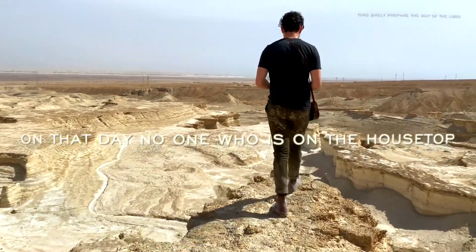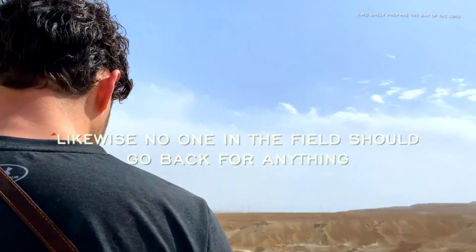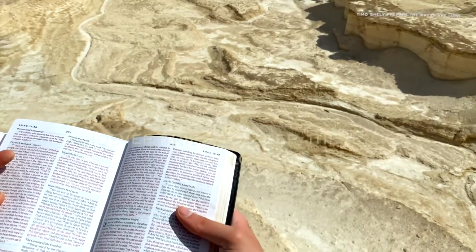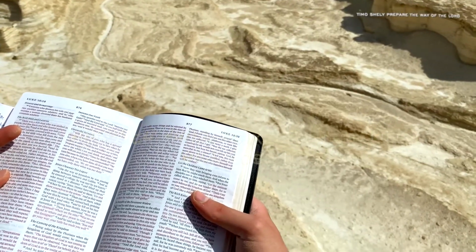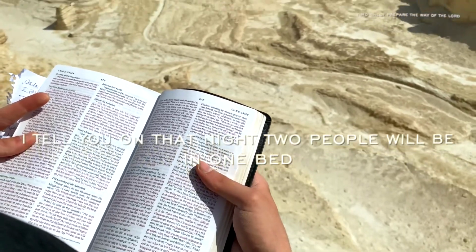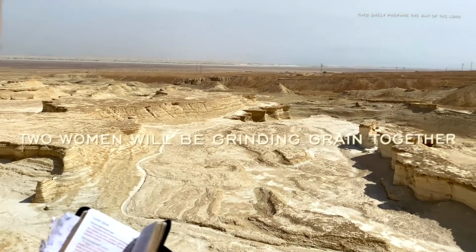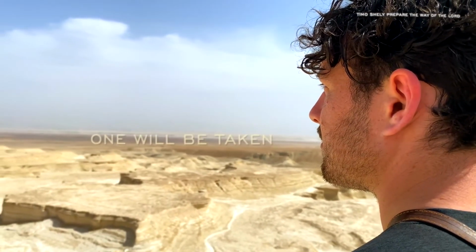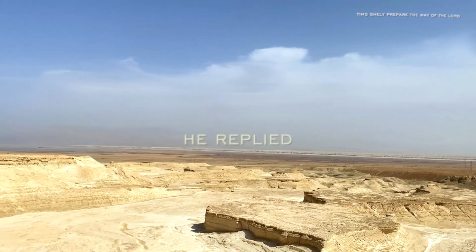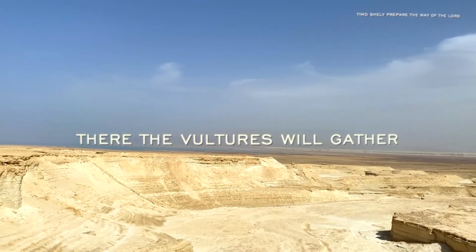On that day, no one who is on the housetop with possessions inside should go down to get them. Likewise, no one in the field should go back for anything. Remember Lot's wife. Whoever tries to keep their life will lose it, and whoever loses their life will preserve it. I tell you, on that night, two people will be in one bed. One will be taken and the other left. Two women will be grinding grain together. One will be taken and the other left. Where, Lord? They asked. He replied, where there is a dead body, there the vultures will gather.